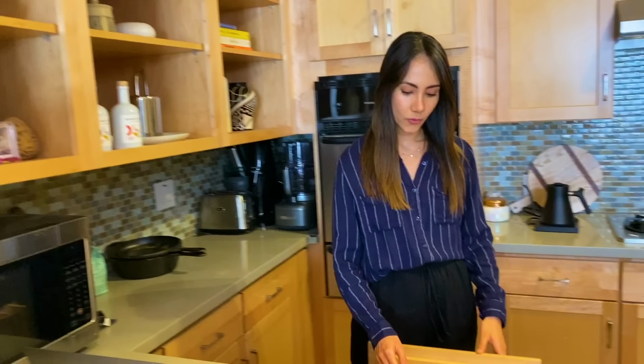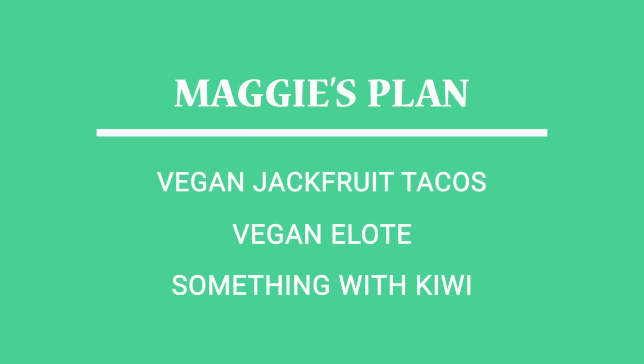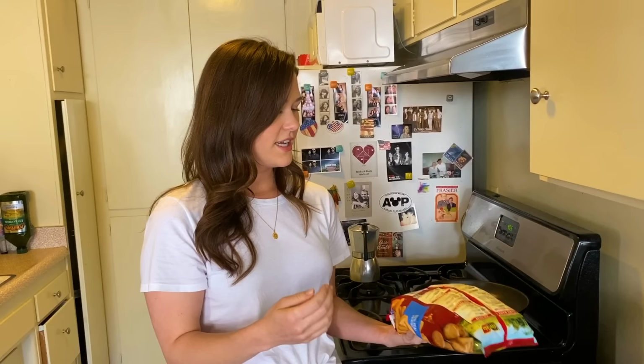All right, Maggie, what are we cooking? I think I'm gonna do jackfruit tacos. Yum. I don't know what I'm gonna do with the kiwis yet. And for the corn, I'm thinking we make a vegan elote because you cannot handle any sort of cream or cheese. Okay, I know what I'm gonna do.